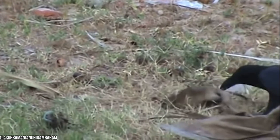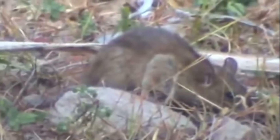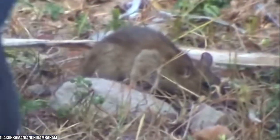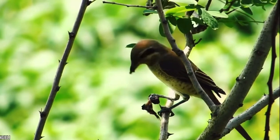Finally, this crow bites the back of this rat, but it's not getting much done. The rat stands there almost motionless as if it's waiting for the crow to disappear. I guess the rat is holding on for dear life and praying the crow decides it's had enough and flies off. We have seen some incredible fights, but my favorite has to be the shrike.